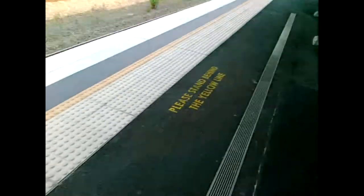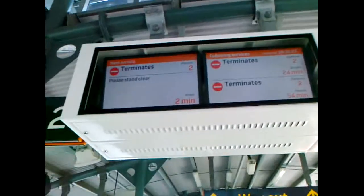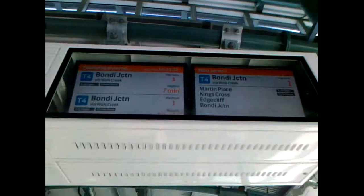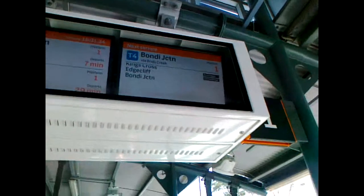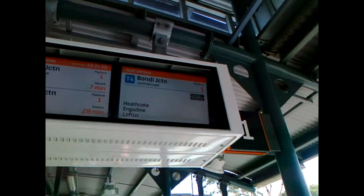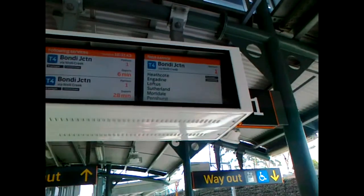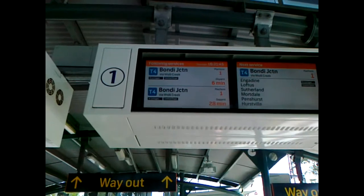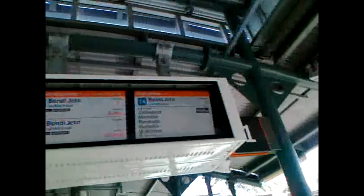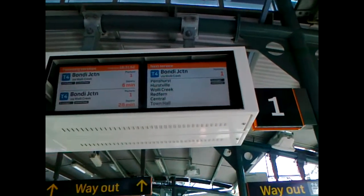Up here we have our newest, I guess it's a program for the overhead things. That's the train I'll be catching. I don't know if that's the right one or not, or if that one's the one that just departed. The one I'll be catching is that one up there, the one that departs in 6 minutes, because that's the one that just departed there.